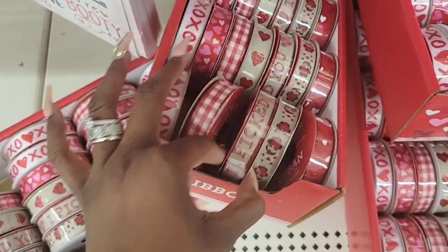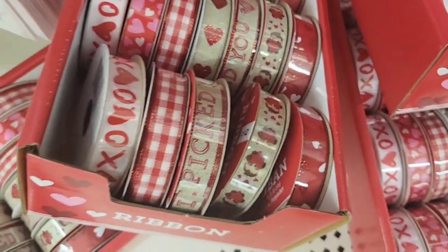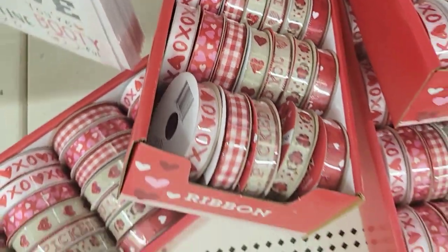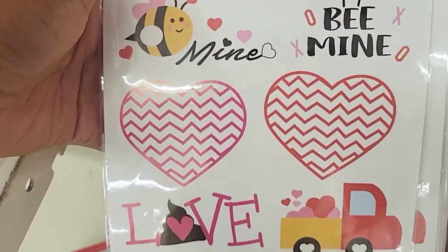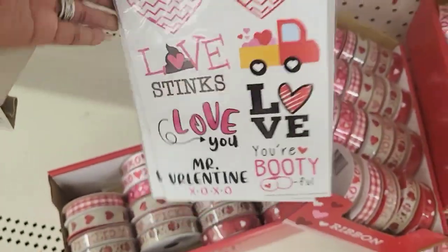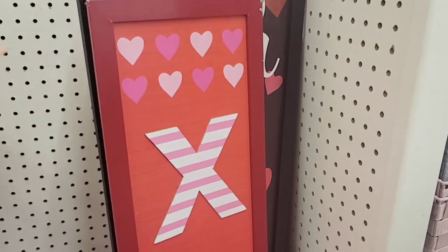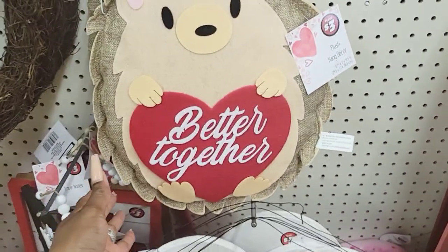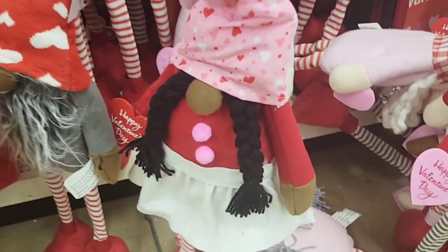What is this one? I Picked You. And then this one, little man face, I think that is. And this one with the hearts. Window decal stickers. In the $5 plus section, they have these little welcome signs you can sit out in front of your door. This one says XOXO, Be Mine. Oh, Hello, with the gnome on it. Better Together. They have a lot of standing doll gnomes.